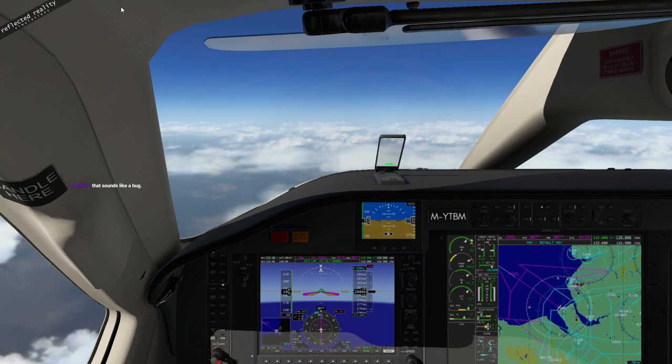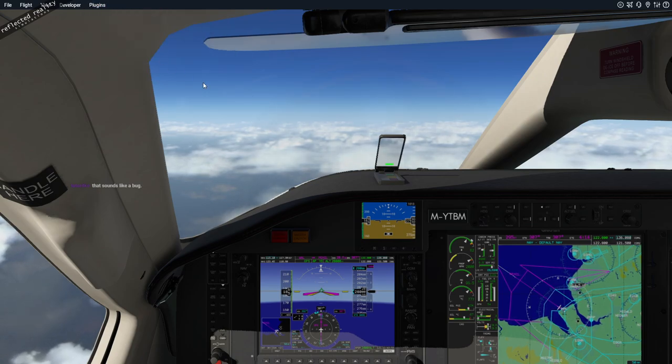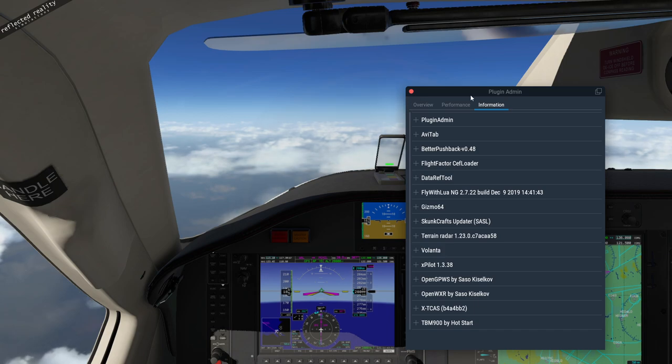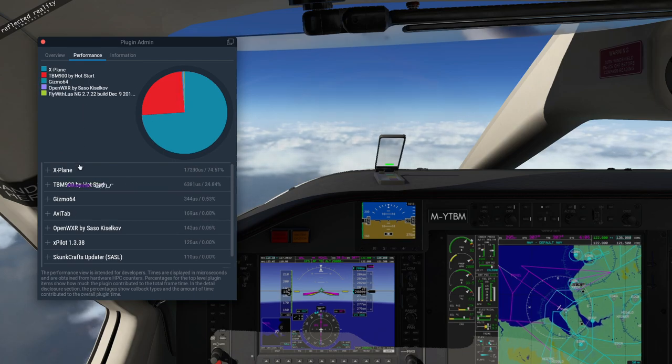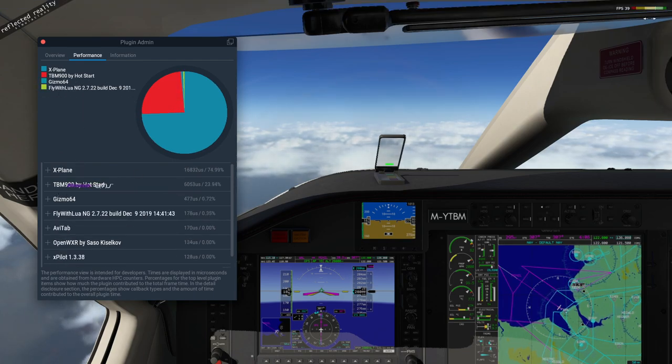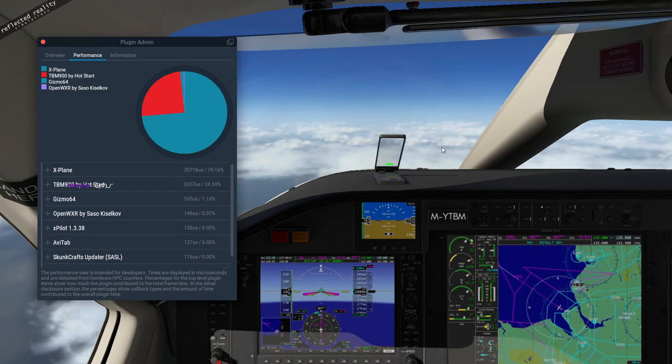For those of you on the stream that don't know, I'm running on a 9-year-old PC, an i5 2500, and it's working hard to run it, but it's still doing a reasonable job. We're at 40 frames a second up here with some clouds on. It'll go a lot better without the clouds, but it looks nice with clouds.